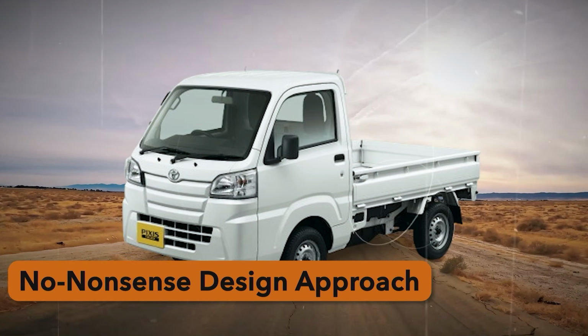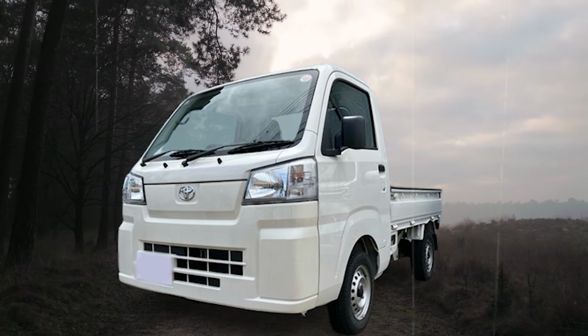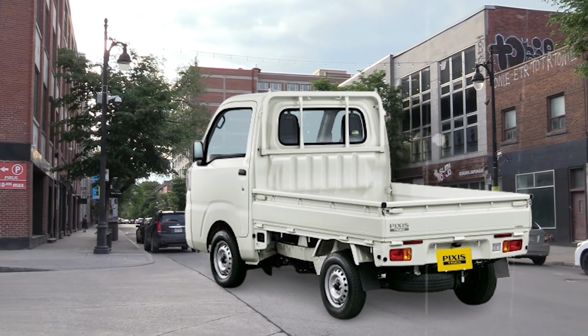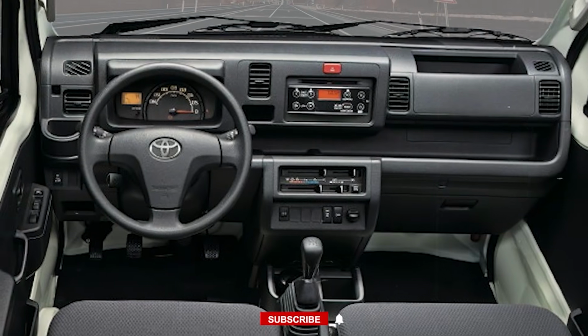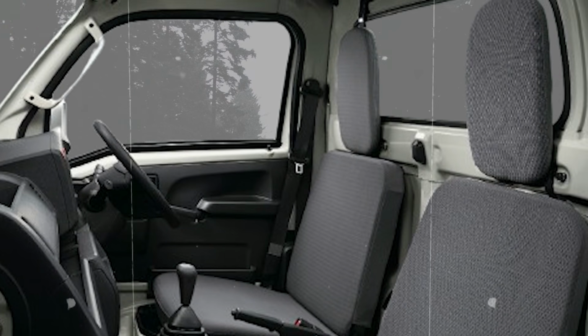No-nonsense design approach. The Pixis is not going to win any awards for flashy styling, and that is entirely the point. Toyota's design priority here is durability, serviceability, and a price tag that genuinely works for buyers on tight margins. The cabin is going to be built from high-durability plastics and water-resistant seat materials, surfaces that get hosed out after a muddy job site, and dry clean.